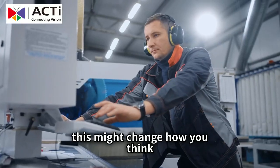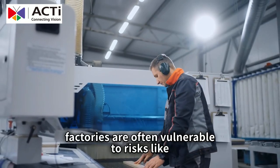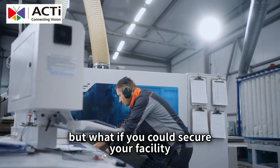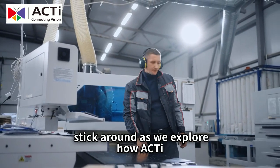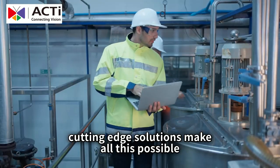This might change how you think about factory security forever. Factories are often vulnerable to risks like equipment theft, operational downtime, and safety hazards. But what if you could secure your facility, protect your workforce, and optimize your operations all at once? Stick around as we explore how ACTi's cutting-edge solutions make all this possible.